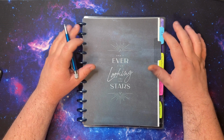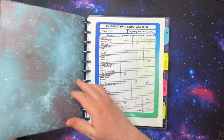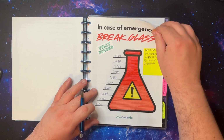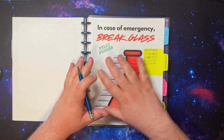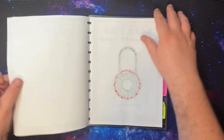All right, so here's the savings section. I've got quite a few goals and challenges that I'm working on here. So the first one is the emergency fund. This is fully funded, and I bring that up only because it will become important later. I also have, this is the tracker for the emergency fund.